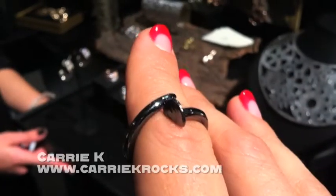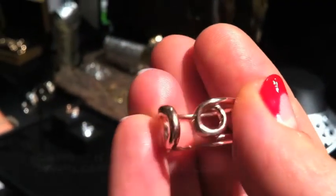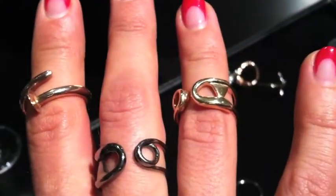You know, the Juste un Clou Cartier bracelet has just been re-released, and this line reminded me of it. It's called Carrie K. She's out of Singapore, and I wanted all of these rings. Too cool.